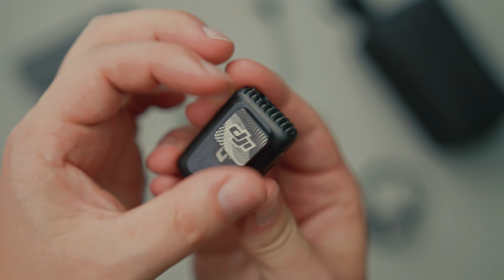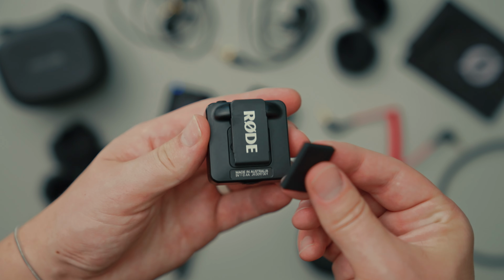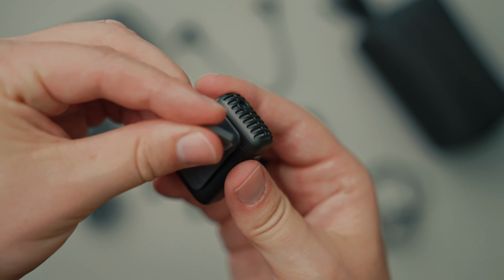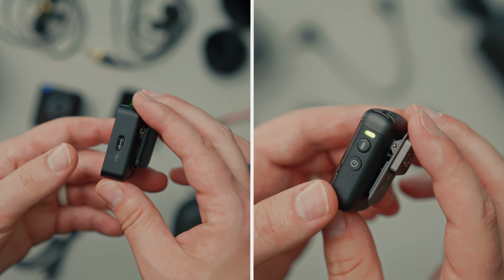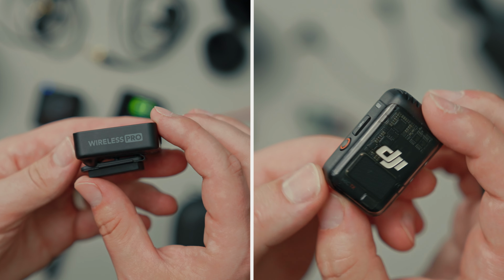With these 2 as well, the magnetic connection on the DJI is way better. It does have rubber on the back, so it's not going to scratch as much on the magnet. You're going to definitely want to go with the DJI Mic if you're planning on using the magnet to attach it to your clothes. You can also clip it on. Both have clips, both have USB-C connection. You've got power on and off, indicator lights, whether it's on and whether it's recording.